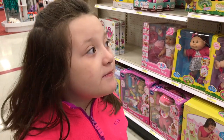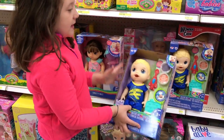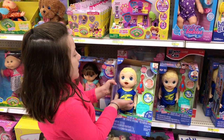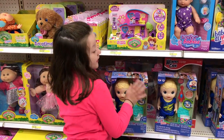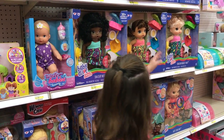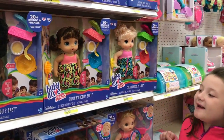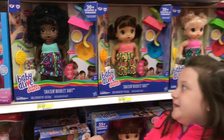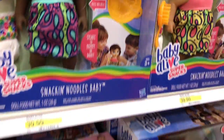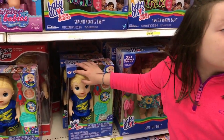Okay, guys, so there's some new babies I'm going to show you. So first we got this Snack and Luke. It's kind of like Snack and Sarah and stuff. So here's Snack and Luke. He has a spoon with him. I love that spoon. Then I have the Snack and Luke noodles, sorry. This one is really cute, but this one's my favorite. Her hair is so pretty. And I really like this boy because I just love his blonde hair. He looks like Luca. Except Luca has like black hair.